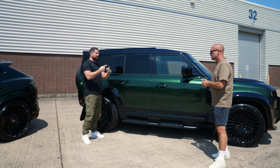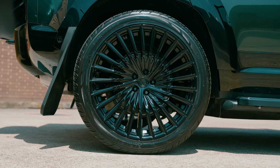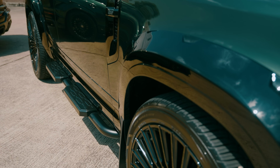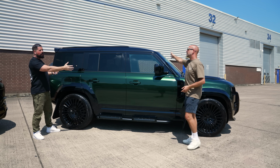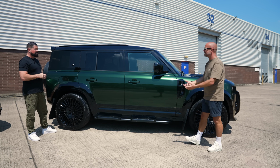Constantly evolving with the Defender, and because this is the first time on our new UC8 alloys, we wanted to try and go for something that was a little bit more city look rather than aggressive. So no roof light bar? No roof light bar. The look of this has gone for sophisticated.